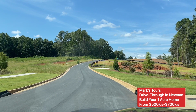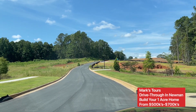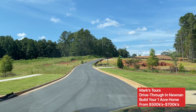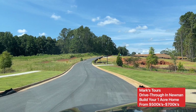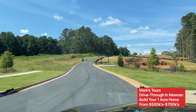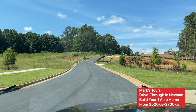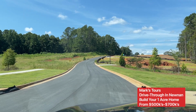So this is that kind of community that is very special. It's kind of giving you that customized experience, but not have to go find land, hire an architect, hire a builder, deal with permitting. The builder already does that. And when you try to build on your own land and your own lot, it potentially could cost you 50%, 75%, 100% more than a situation like this.